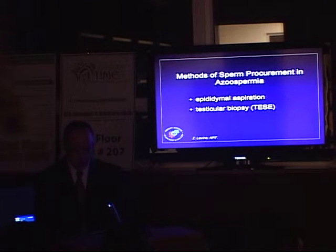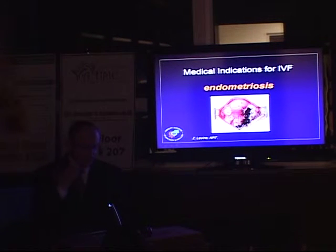In cases where viable sperm can be gotten, either being produced by the husband or by putting a needle inside of the husband, even just 1, 2, 5, 10 sperm can be gotten, then a pregnancy can be possible with IVF with ICSI. That's very, very doable now. This we briefly touched on.